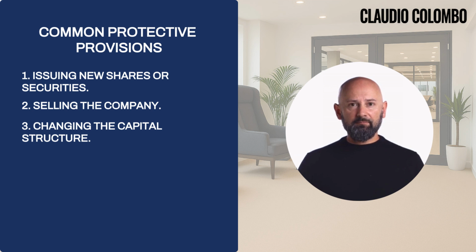Changes to the company's capital structure are also often subject to approval. This includes actions such as taking on large amounts of debt or issuing dividends to shareholders. Investors want oversight in these areas to ensure the company does not become over-leveraged or begin distributing profits at a stage when reinvestment would be more appropriate.